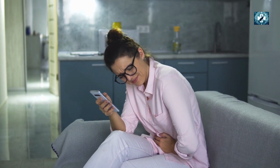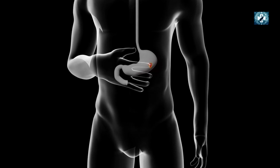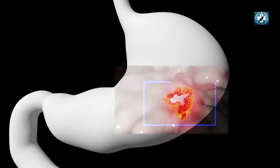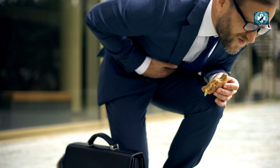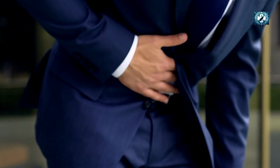Gastritis, though uncomfortable, tends to have more general symptoms like indigestion and nausea. Understanding these conditions is crucial because they can significantly impact your quality of life and overall health. If left untreated, peptic ulcers can lead to severe complications such as bleeding, perforation, and even gastric cancer. Gastritis can also lead to ulcers and increase the risk of stomach cancer.